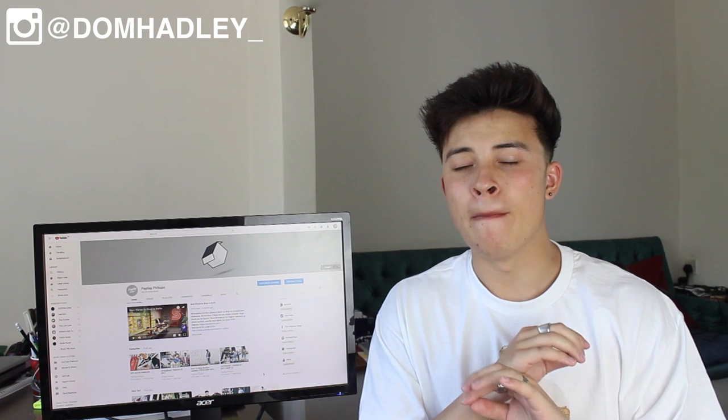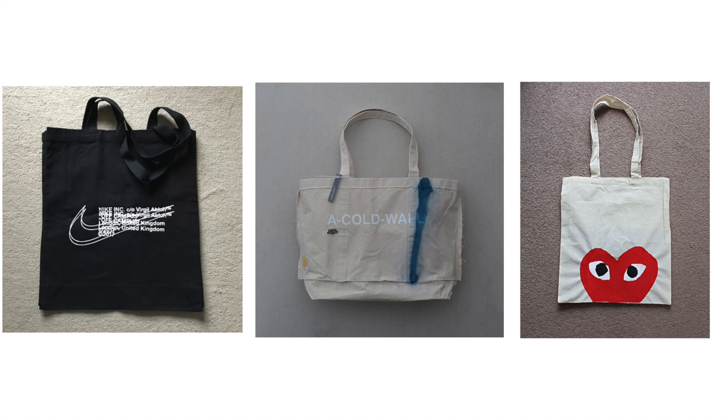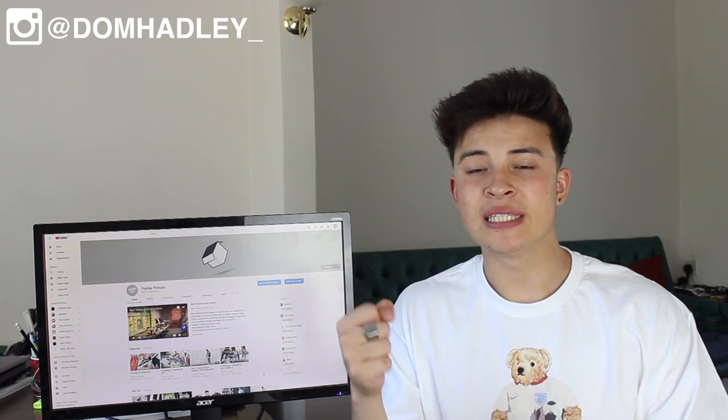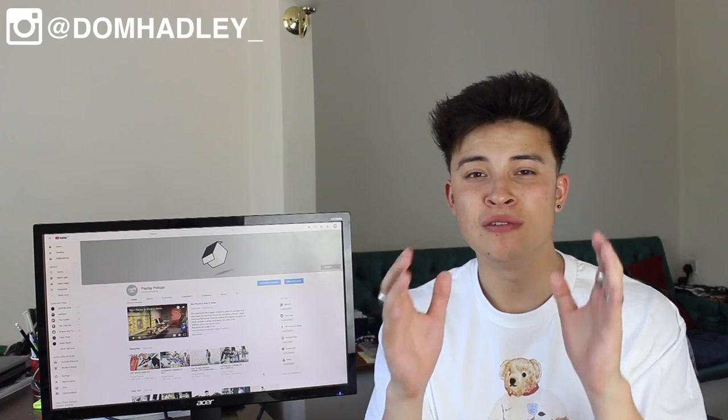Then lean onto tote bags. You can just wear some simple tote bags. There's just some minimal branding. There's an off-white one, a Cold War one, and ones that I make that I'm selling as well, these Commodore Garson ones. They go perfectly with the CDG Converses. And then another type of tote bag which has really been on trend is the see-through tote bags. Kind of like it shows everything you've got inside. A brand such as Helmut Lang. But overall, bags are essential for the spring and summer.